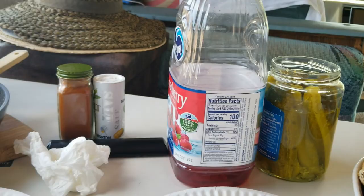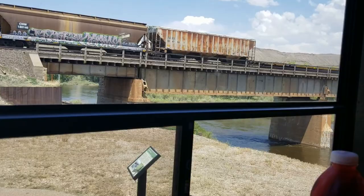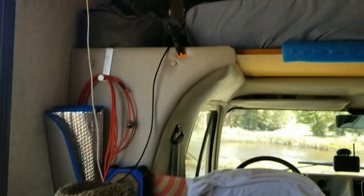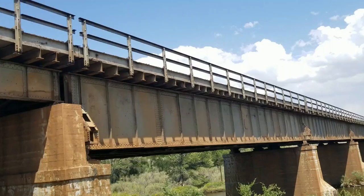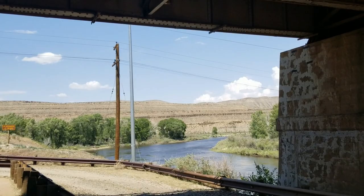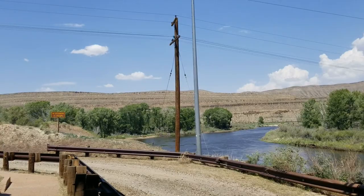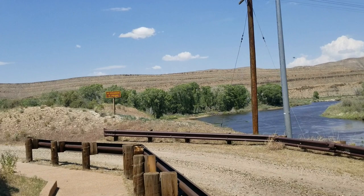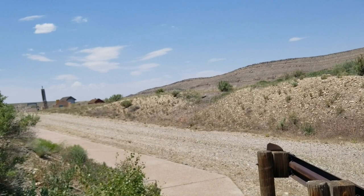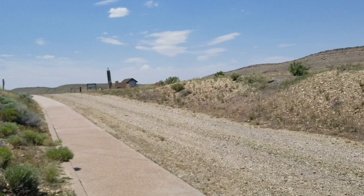Pickles, cranberry, and some baked beans. 14-foot clearance, the motorhome can make it under this. Oh, they can't discharge firearms here. Ooh, look at that river down there, baby. How do I get to that low area and take advantage of this cool water? Oh, there it is. Wow. I'm a little worried about leaving the dogs there, but I can't pass this up.